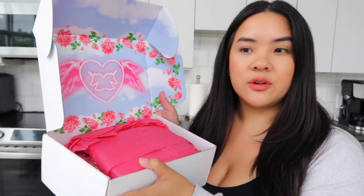And then I ended up getting a huge package from Lime Crime. They sent over this appreciation package, which is so cute. And I think there's like 16 to 20 products in here. A lot of them are lip products, which I think I'll do a separate video on, just so you guys have an idea. But I got two of their eyeshadow palettes because I've never tried their full face palettes. So I'm gonna show you these because they are gorgeous.